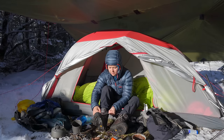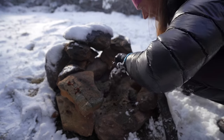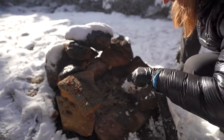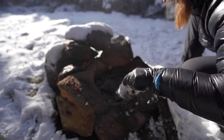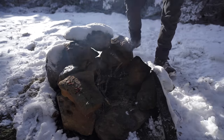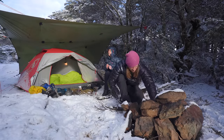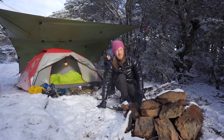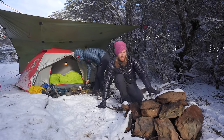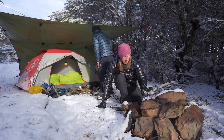Fire. There's still heat in here. Oh, it's still hot as. So many embers. I could get that going easy. It's still really hot. There's so much heat left in this fire from all those embers, encased in my big pyramid structure around it. Could probably just get a quick little fire going this morning.